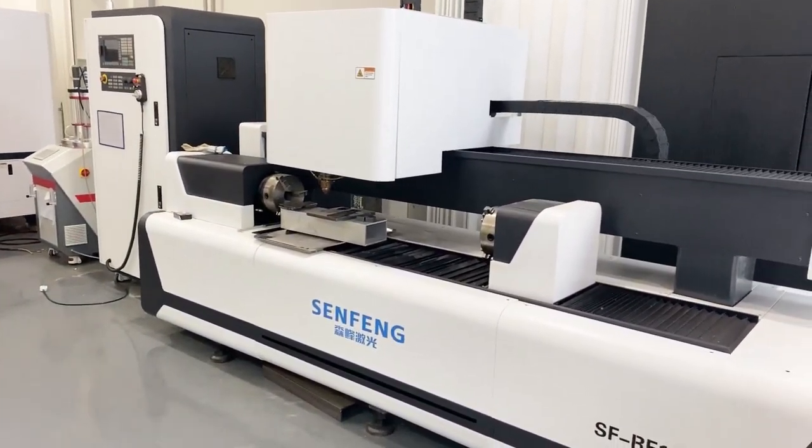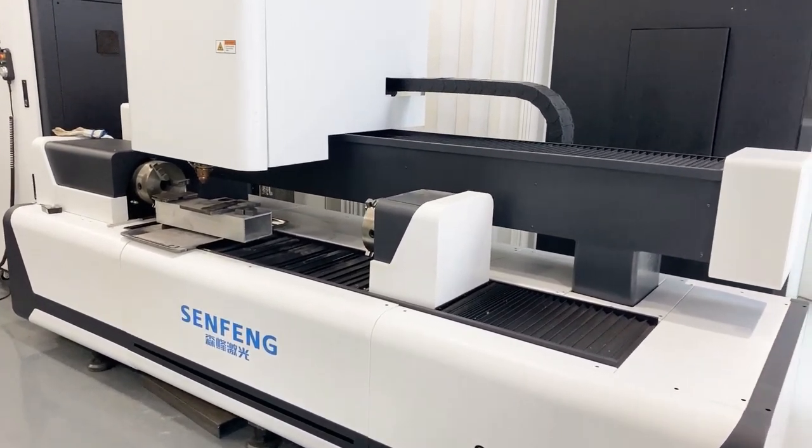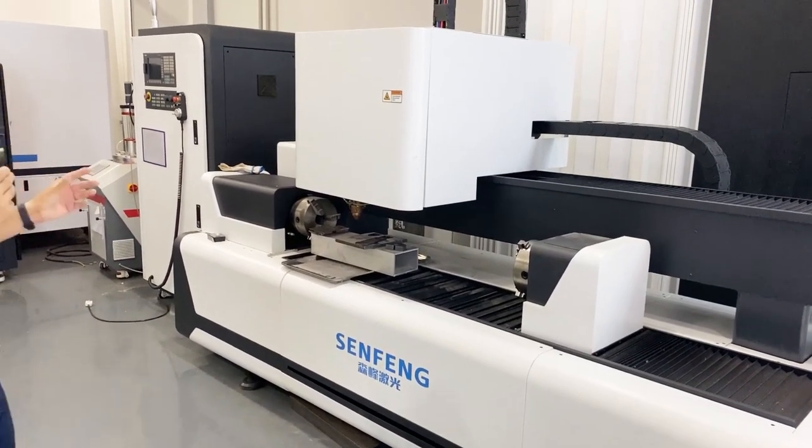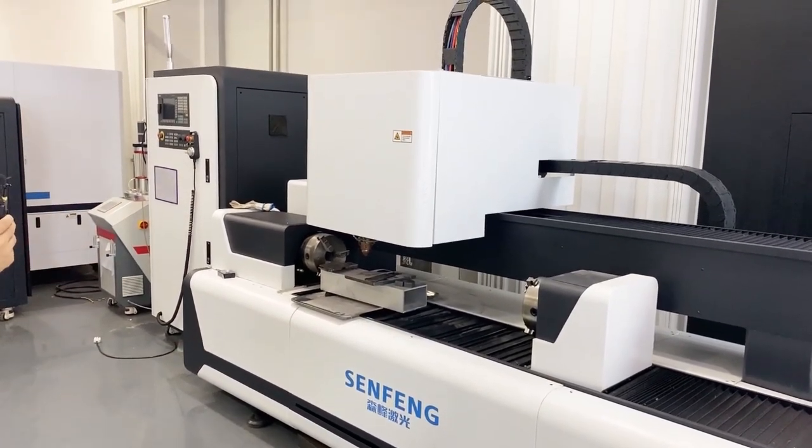And here is a laser cladding machine. The laser cladding machine is used to repair some important parts in the machinery, like very precise ones.